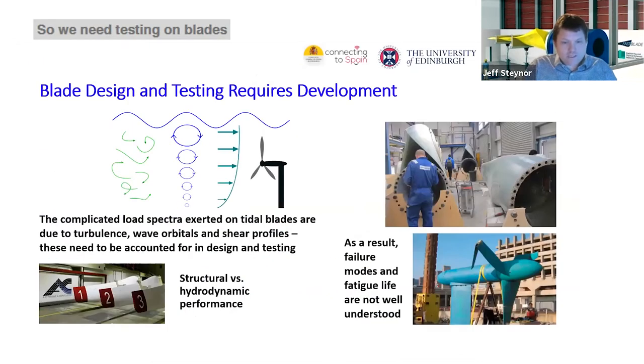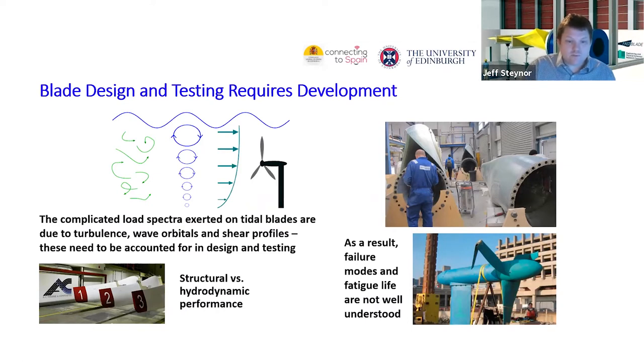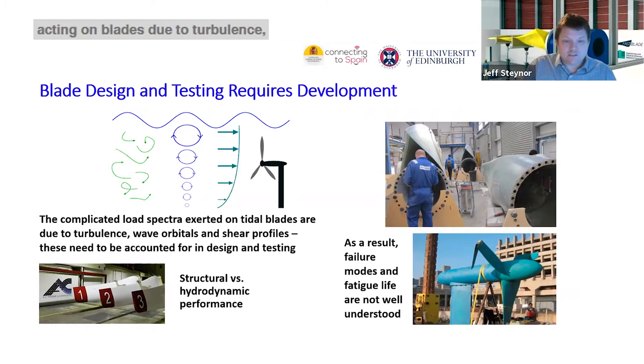So we need testing on blades as the design requires development still. There's quite a lot of complex loads acting on blades due to turbulence, wave orbitals, and shear profiles. You want to optimize your hydrodynamic performance and balance that with structural. And the objective for developers will be for blades to last as long as possible and balance cost. And we have seen blade failures. So imagine you could test a blade before you put it in the ocean.